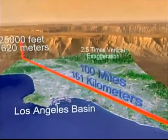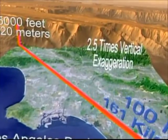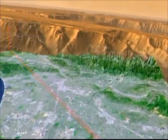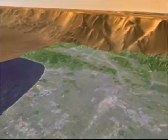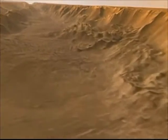Valles Marineris is so big that the LA Basin would fit inside easily. The rim above the valley floor is as high as Mount Everest. The canyon is 10 times longer, 5 times deeper, and 20 times as wide as the Grand Canyon.